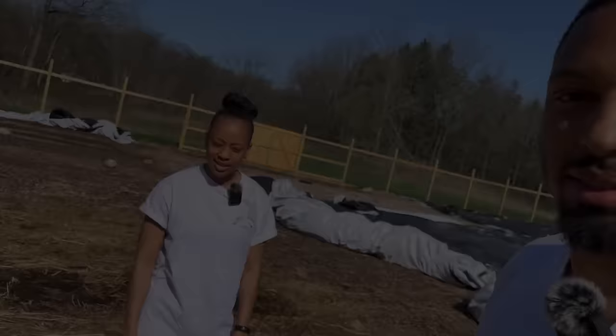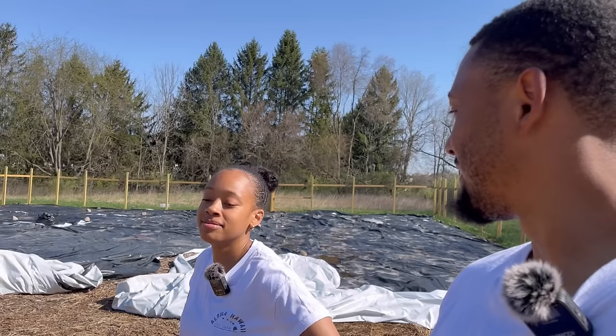Good morning, guys. Happy Sunday. Gave everything another quick little wet down. Yeah, and everything was cool. And of course, as soon as we get ready to pull the tarp back over everything, the wind starts blowing in the opposite direction. So, we'll see how this goes. It'll probably blow away.